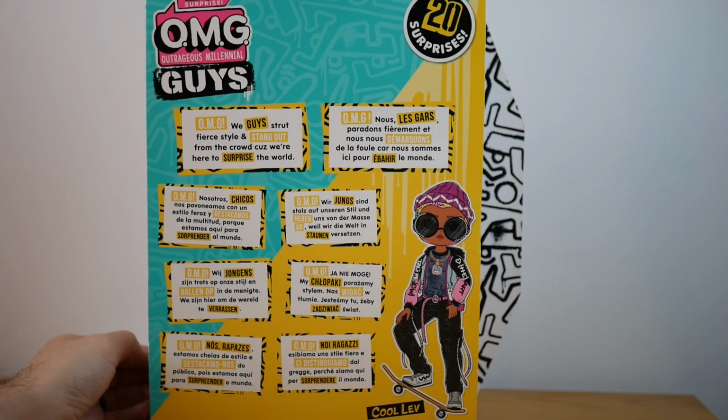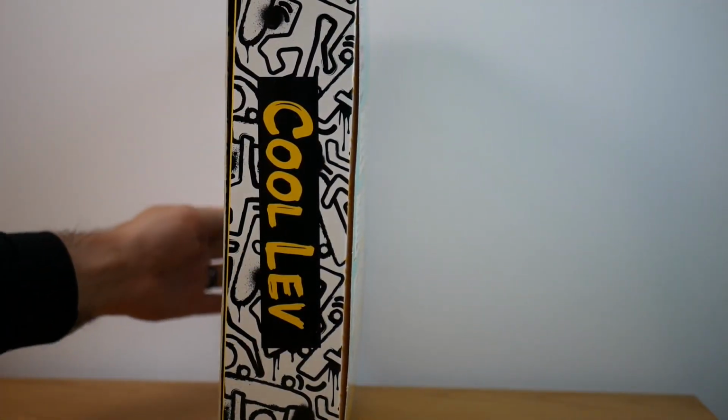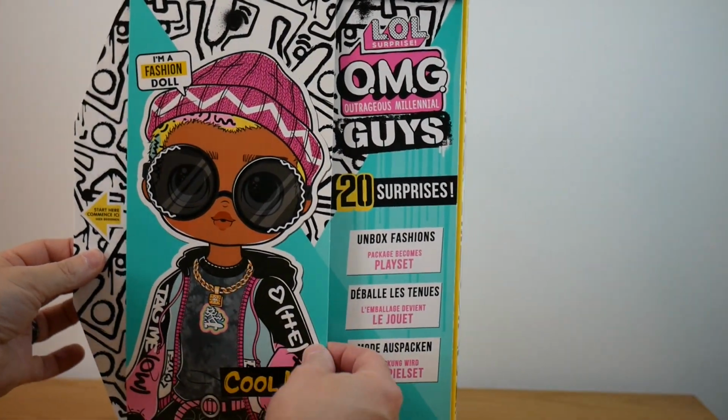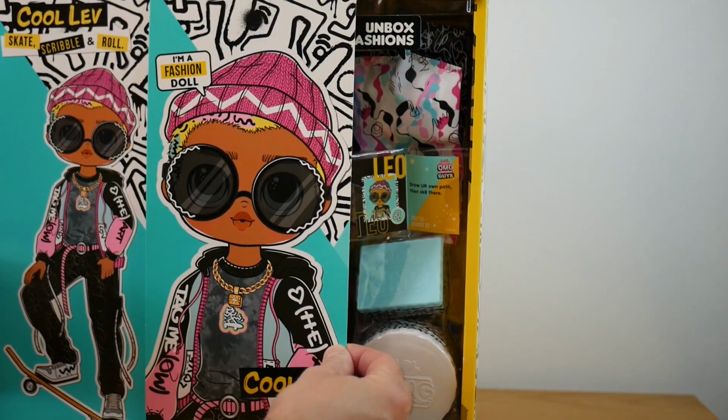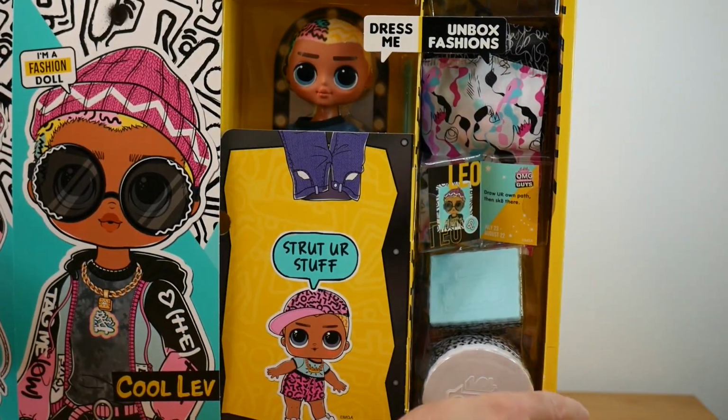This is the blurb on the back. It says here, "OMG, we guys strut fierce style and stand out from the crowd 'cause we're here to surprise the world." So there we go. That's great. And then we have his name on the side here. So I'm going to go ahead and I think open the box, which is... Oh, is that the way? And then you pull it... Okay, here we go. So there we are.